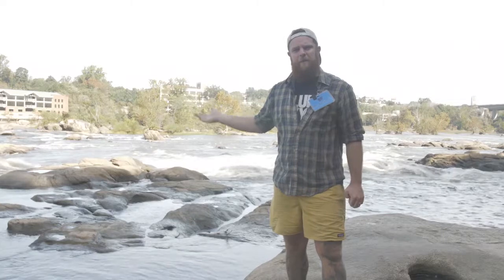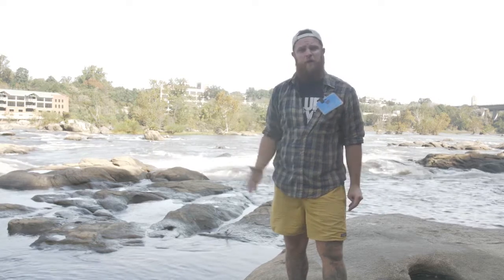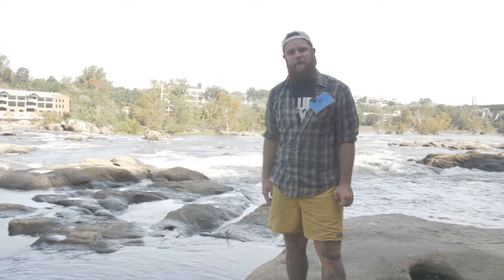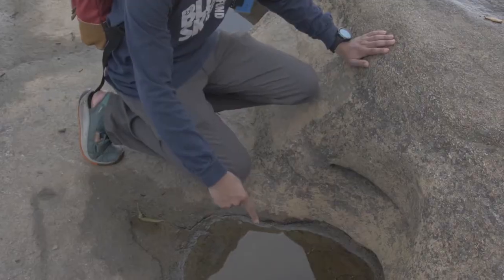Standing here at Hollywood Rapids, you can tell that the granite does not form a straight line. It has a lot of nooks and crannies that the water has formed as it rushes through these rapids in whitewater. In this area, the rapids are class 3 and 4 whitewater, and this is considered the fall zone of Richmond. Look at this hole.